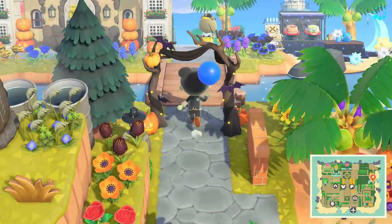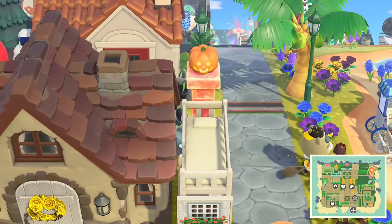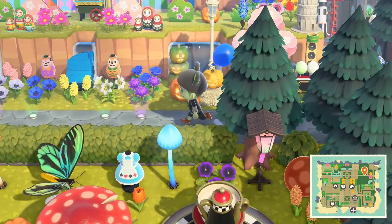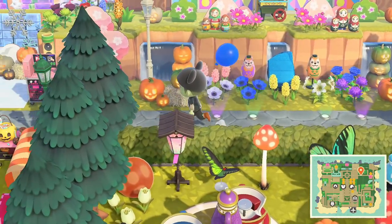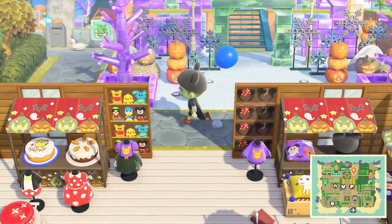True. Yeah, because that's what I was thinking. I knew there had to be a ton of Disney, and Animal Crossing just seemed like a natural fit. You know what I mean? Talking animals, like, come on. Yeah, no, that totally makes sense.